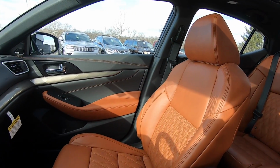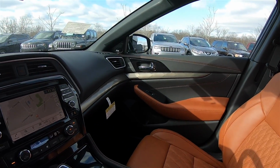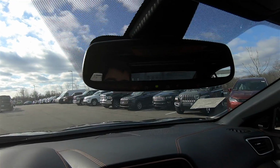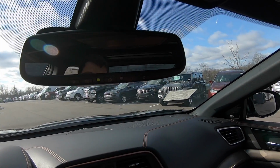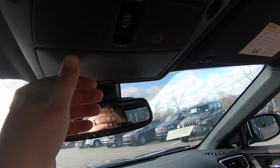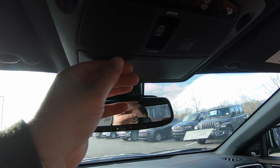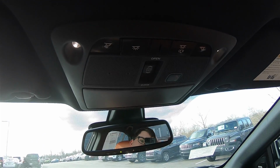Overall, the interior of the Maxima is a very, very nice place to be. It's very well built, very high quality materials. It's also very quiet. You do have an automatic dimming rearview mirror, a 3-channel home link, universal garage door opener. Overhead in the console, you do have sunglasses holder, which is pretty much standard anymore. You've also got LED reading lights and map lights.